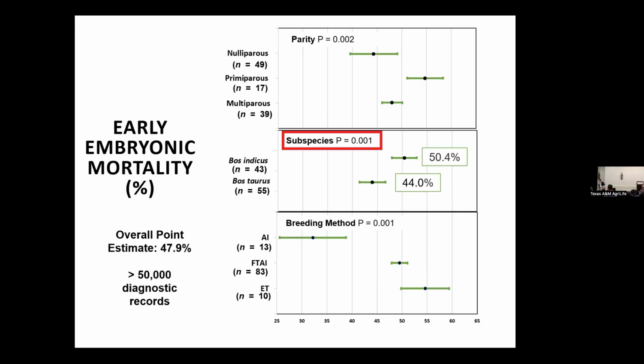So I'm going to do it and just do it for you here in just a second. Nulliparous, primiparous, and multiparous, right? So this is number of groups of animals. This is not number of animals, okay? There's over 50,000 animals represented in this slide right here. So this is number of studies. There's 49 studies that we gathered data from on heifers, 17 primiparous cows, 39 multiparous cows.